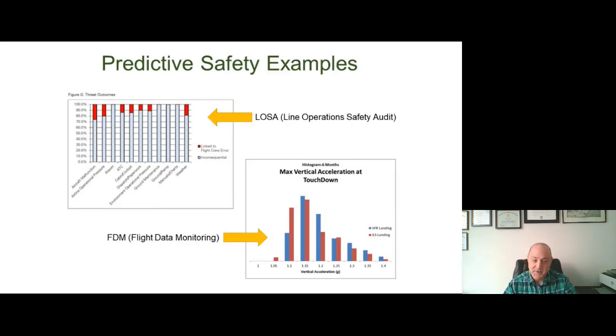Here's a couple of examples of some of the data tools we might use for predictive safety. Up here, we have LOSA, the Line Operations Safety Audit. That is a proactive and, of course, predictive sort of program where we can identify threats, errors, and undesired states, and then we can analyze the data to see if we're headed for potential trouble with how threats and errors are being dealt with by the crews. And then, of course, we have flight data monitoring, or FDM, flight data analysis, which provides us, once again, with the type of data that is predictive. We can look into trends and future possibilities of things happening that may not have happened yet, but this is a way of looking at it and saying, okay, this is a potential problem.